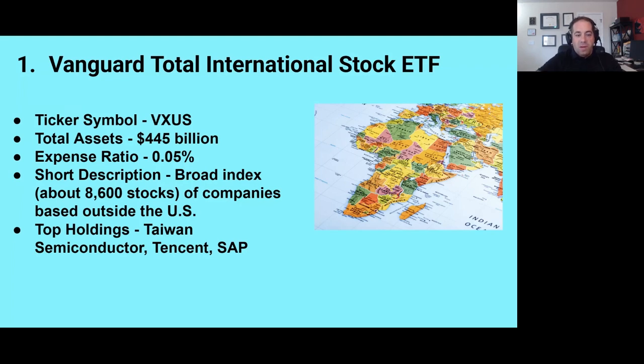You can see the top holdings there are companies that you might be familiar with. Some of these are listed on U.S. exchanges: Taiwan Semiconductor, Tencent, and SAP. So again, this is the most broad or basic of these international stock funds.